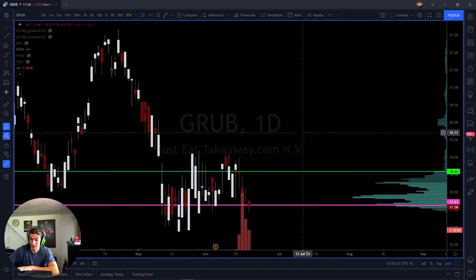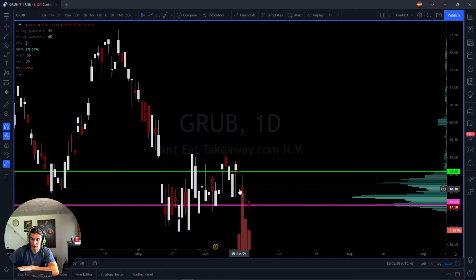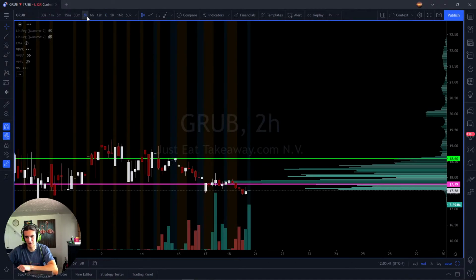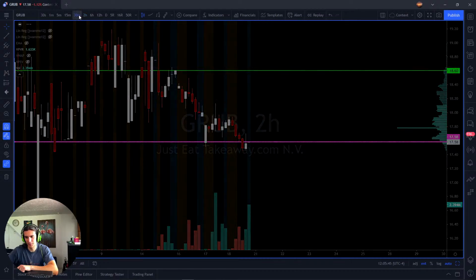Daily chart is bearish. I gotta tell you, look at this. 1, 2, 3, 4 days with lower lows in a row here. You know, $18. Also, somewhat of a resistance, a daily pivot zone. Let's keep going here. 2-hour chart. One time framing down.